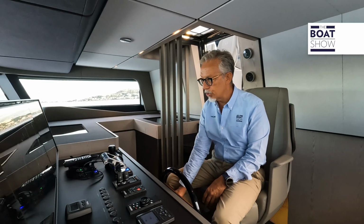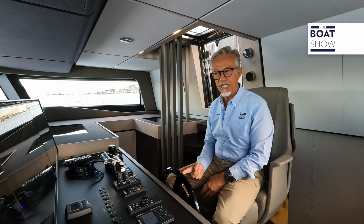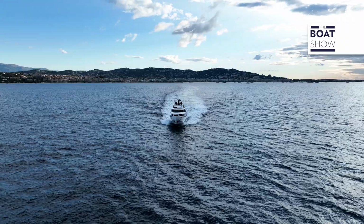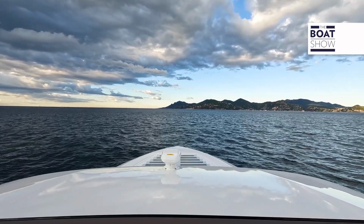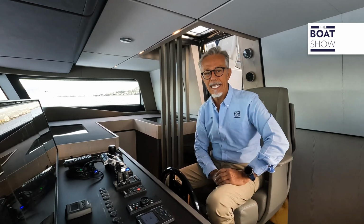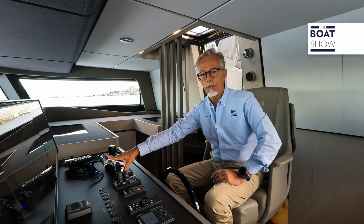The steering system has a very practical function. I set the route and then it goes back to the centre by its own and keeps it. Up to 11 knots of speed and we're at 1,000 miles range.